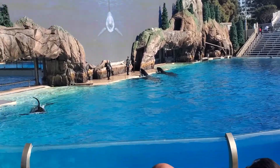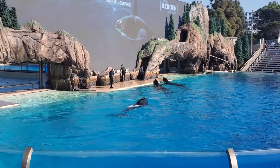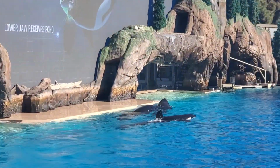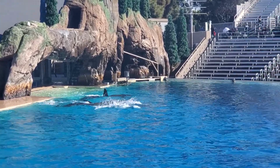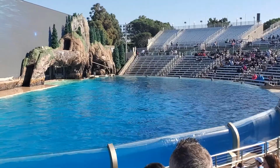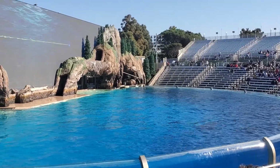Because they live and work as a group, orcas need to communicate with sounds and body language. Orcas use clicks for echolocation or navigation. Whistles to socialize in the pod. And calls for group coordination and hunting. Oh, let's see. Where'd they go? That's how they talk to each other.